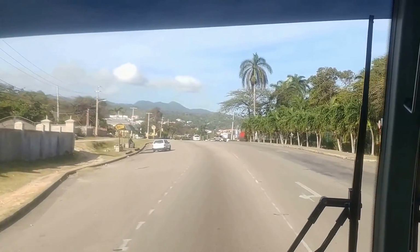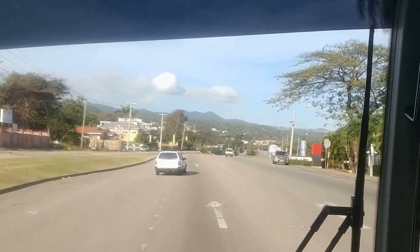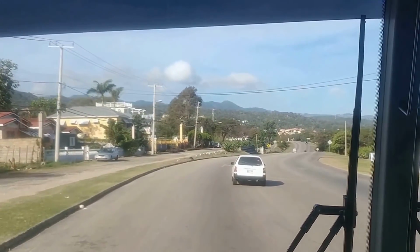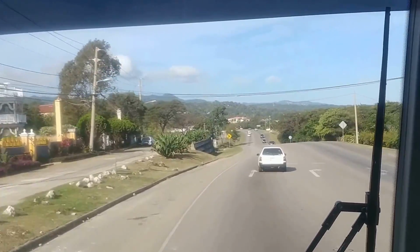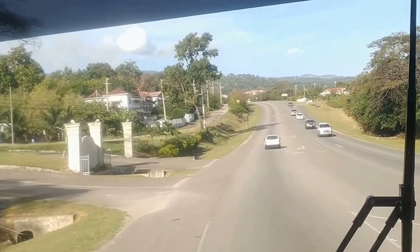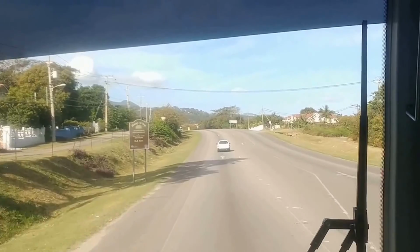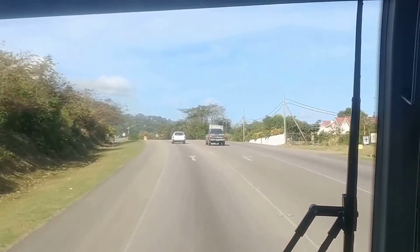In Jamaica, they drive on what they consider to be the correct side of the road, which is the left. So, just in case you're curious, this is not me driving, even though it appears that I'm in the driver's position. Some of the housing is amazing. This gives you an idea of what the roads are like.